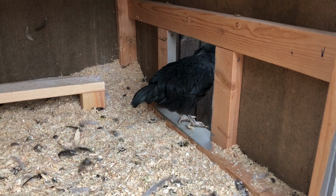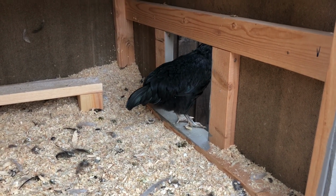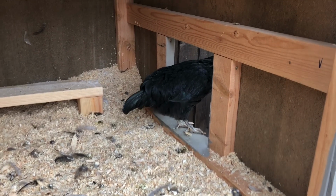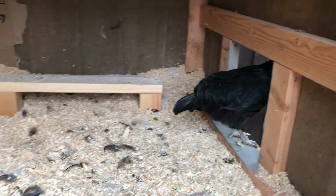She's, I think she might be the boss. It's either her or Marion. I'm not really 100% sure. But this is their little coop area. They seem to really like it.